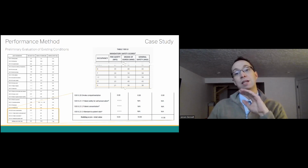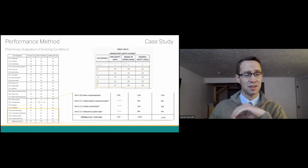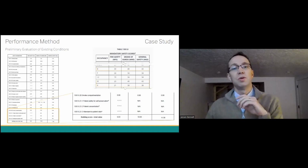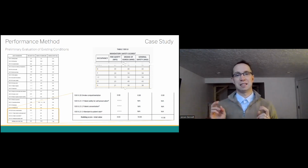So that means that we need to focus our proposed design on meeting the minimum scores as opposed to the baseline scores. Another thing to note about mixed occupancies: in the performance method, you need to calculate the scores for each occupancy, and then unless you meet some very specific fire separation requirements, you go with whichever one is considered least safe, or the lowest score.